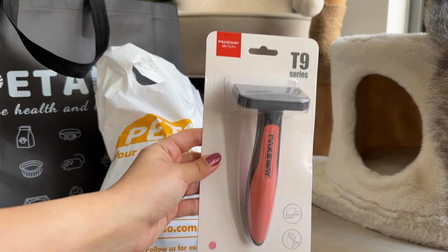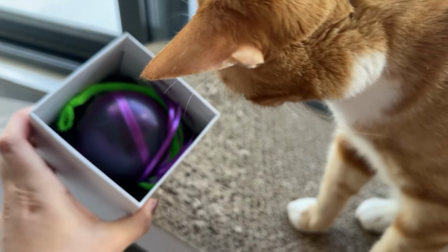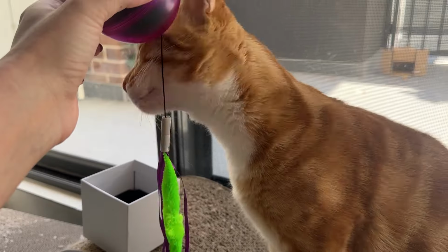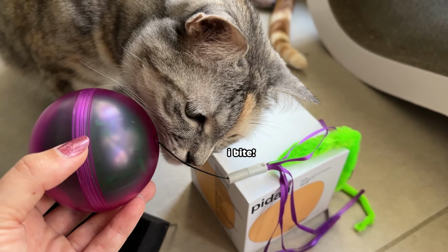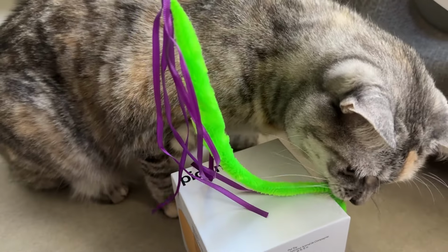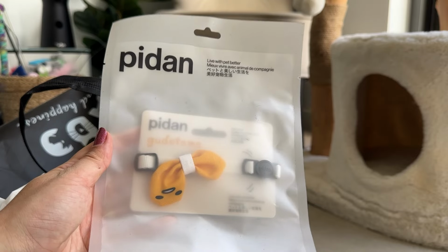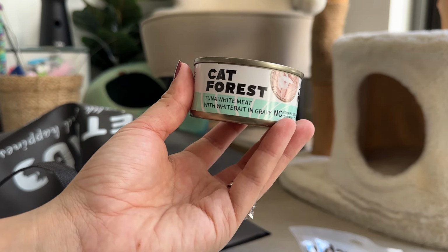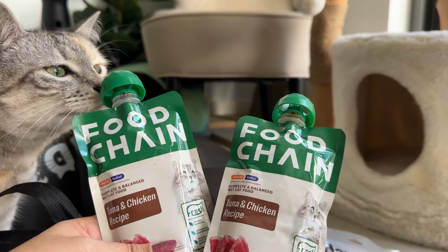I also visited the Petso store where they had this show bag, and it came with lots of different gifts. So it has a brush, a toy, some treats, food, and a collar. This kind of packaging seems to be very popular with cat food lately.